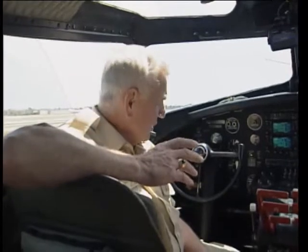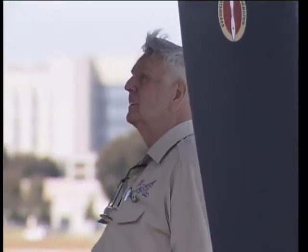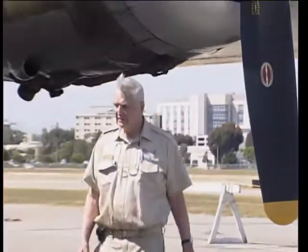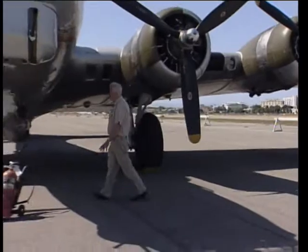How does the B-17 compare to other airplanes I've flown? Well, it's 1935 technology. We have to remember that, back with vacuum tubes and cables and things like that. So it's not like a modern airplane to fly at all, with all the electronics. But it's really a lot of fun to fly. Very honest airplane, and not all that difficult to fly, really.